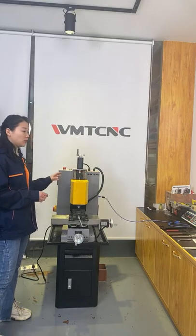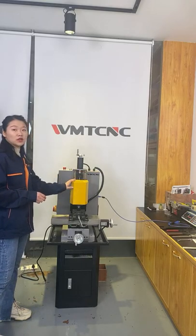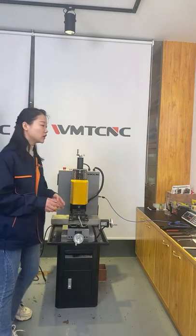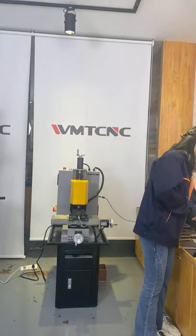We also have some big CNC milling machines and CNC lathe machines. According to requirements, you can choose. Okay, next we will show our bench lathe machine.